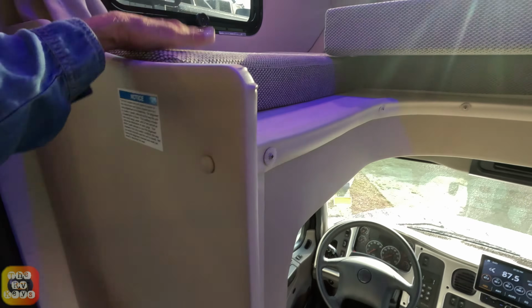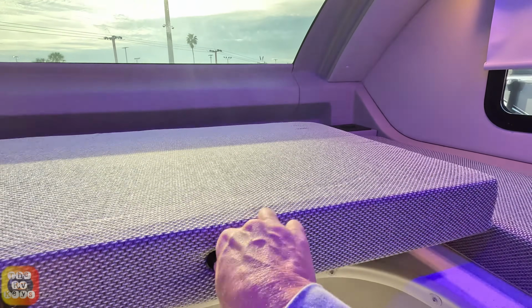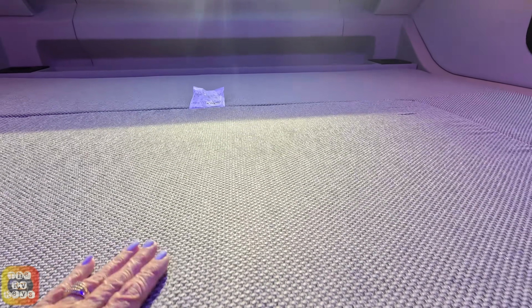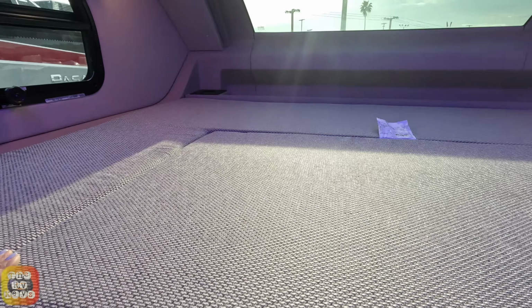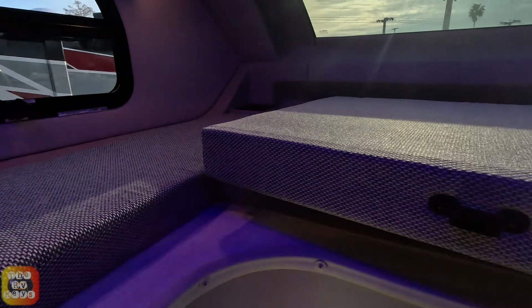There is a bunk bed up top here before we step down into the cab. Yes, there is, and this actually does pull through and drop right in place. Kind of funny, the salesman just came in and said, "You want me to put it in place?" And I said, "No, my husband loves to do that." So there you have it.